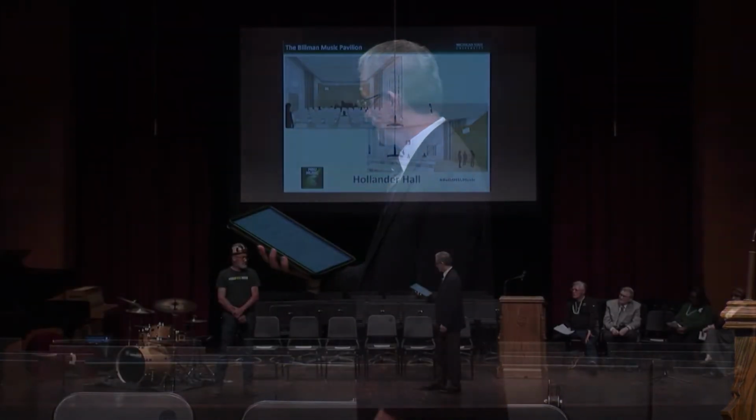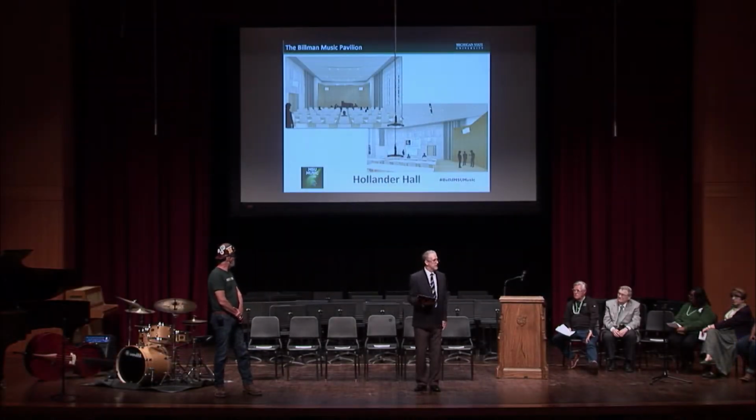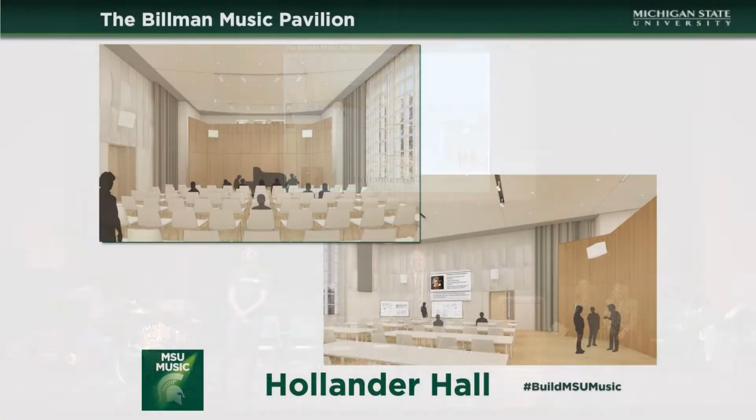Hollander Hall, some of you have already been in this space. This is a new renovated space with multi-purpose capabilities. So it's the new home for choral ensembles and opera. It is a classroom space in the morning. And it has upgraded technology and movable furniture so that room can have many configurations through the day. Variable acoustics in that space as well. And it will also function as a recital space. And there's a great backdrop in there, and the acoustics are going to make that a terrific space for student performances.